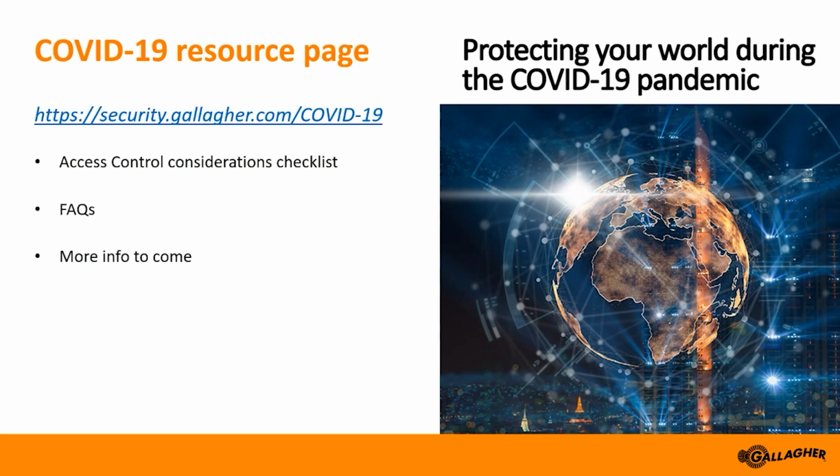And we've also got a checklist that you might want to run through with your security teams, sort of broken it down into pre, during and post lockdown scenarios and things you might just want to run through and have a look at with your team.